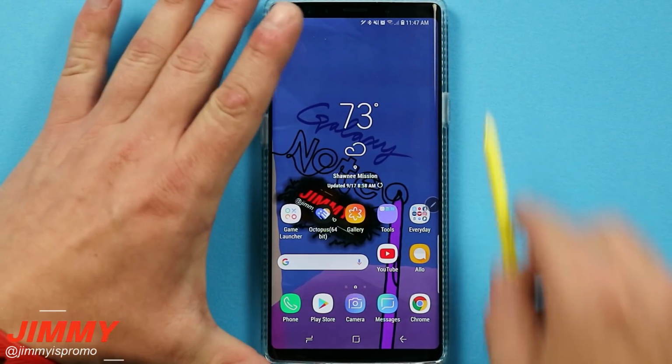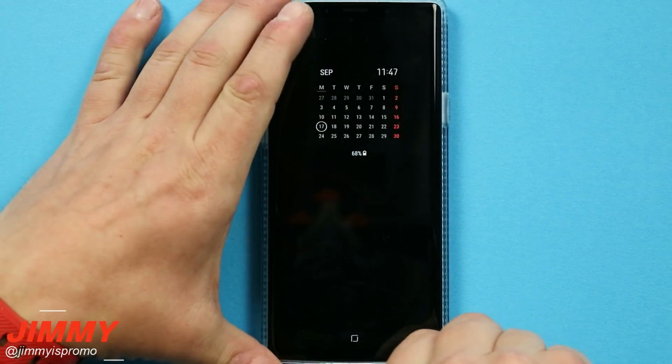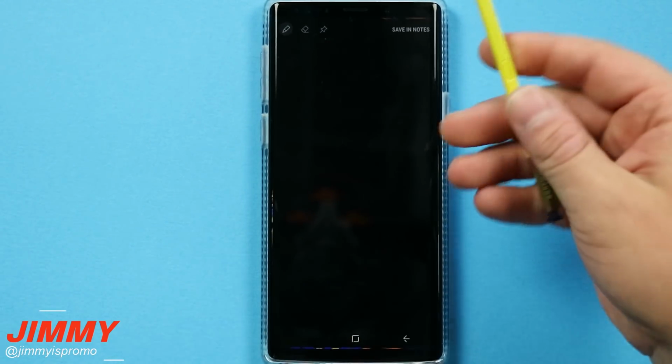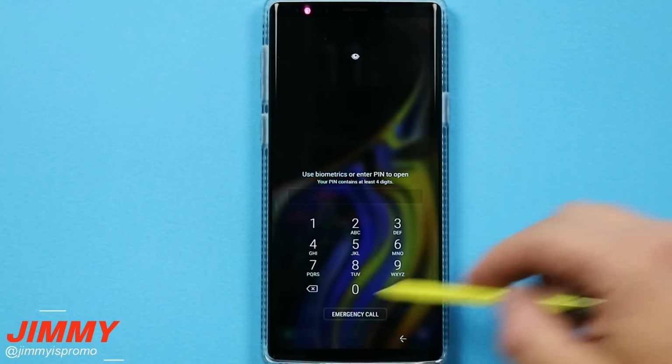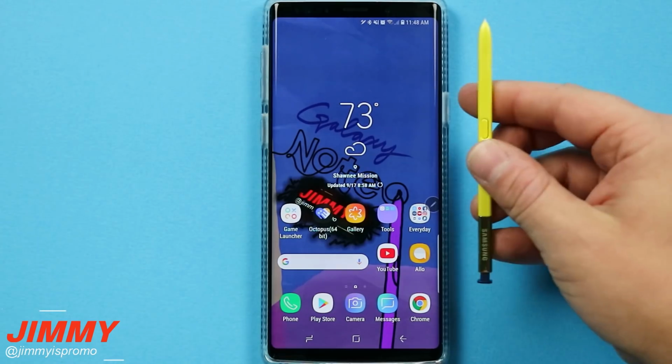Now, if you're asking the question, is this going to work if the screen is off and then I pull the S Pen out and I try to get into the phone, it will not unlock the phone. That's a security measure. You can try to do anything and everything that you can, but you're not able to do it because you originally did not go inside and use your credentials to get inside of the phone.